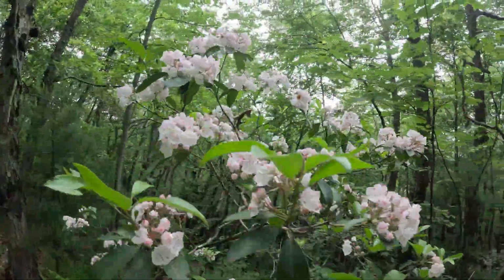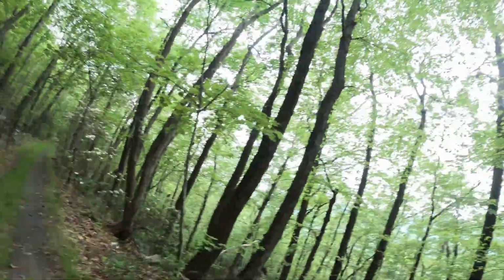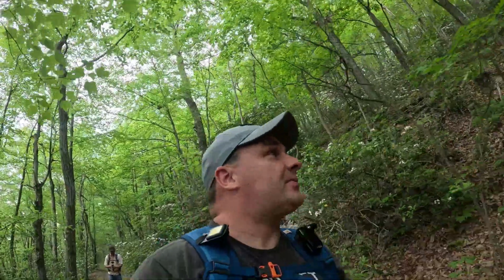Some more sunlight. It's still neat to see that we haven't been seeing a whole lot of wildlife. We were just talking about it, and we just ran across a fawn a little bit ago. But other than that, the only thing we've seen so far were frogs.